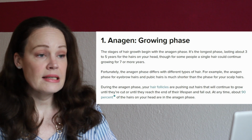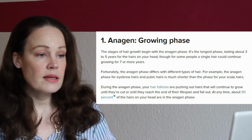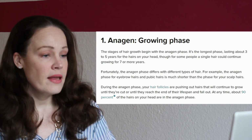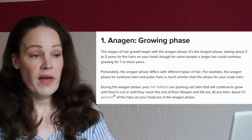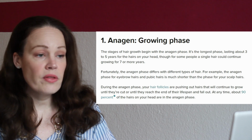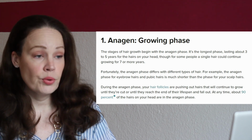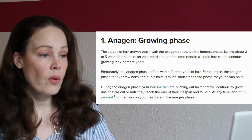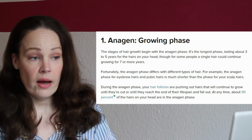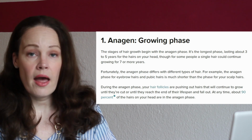It's the longest phase, lasting about 3 to 5 years for the hairs on your head, though for some people, a single hair could continue growing for 7 or more years. Fortunately, the anagen phase differs with different types of hair. For example, the anagen phase for eyebrow hairs and pubic hair is much shorter than the phase for your scalp hairs. During the anagen phase, your hair follicles are pushing out hairs that will continue to grow until they're cut or until they reach the end of their lifespan and fall out. At any time, about 90% of the hairs on your head are in the anagen phase.